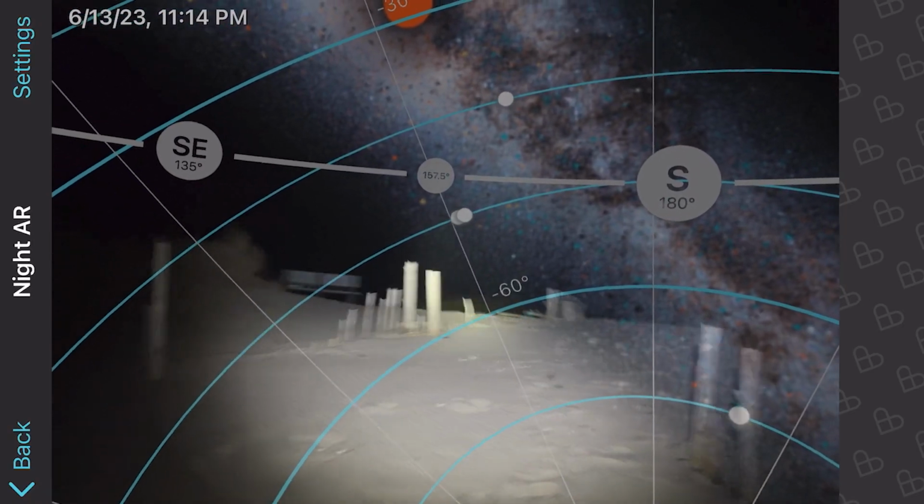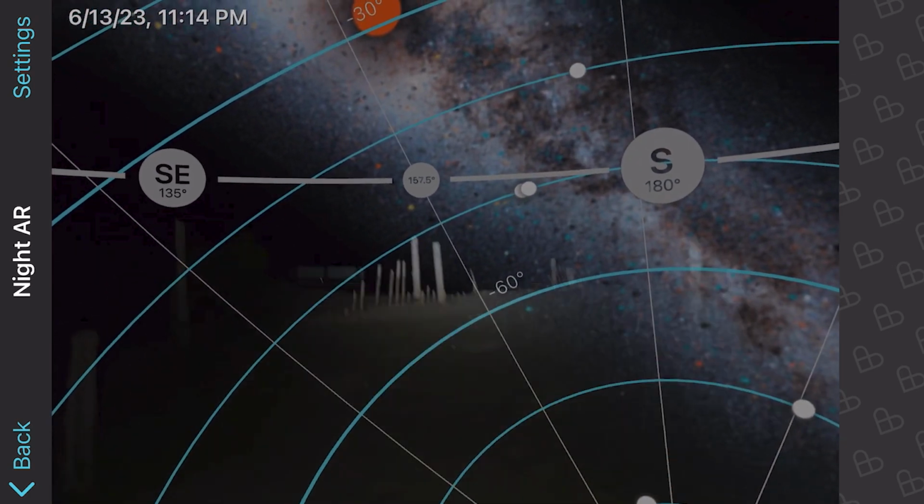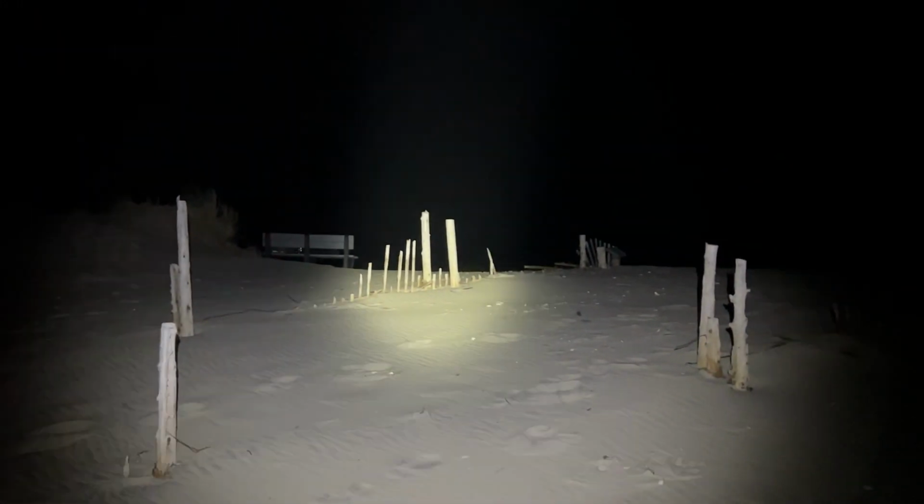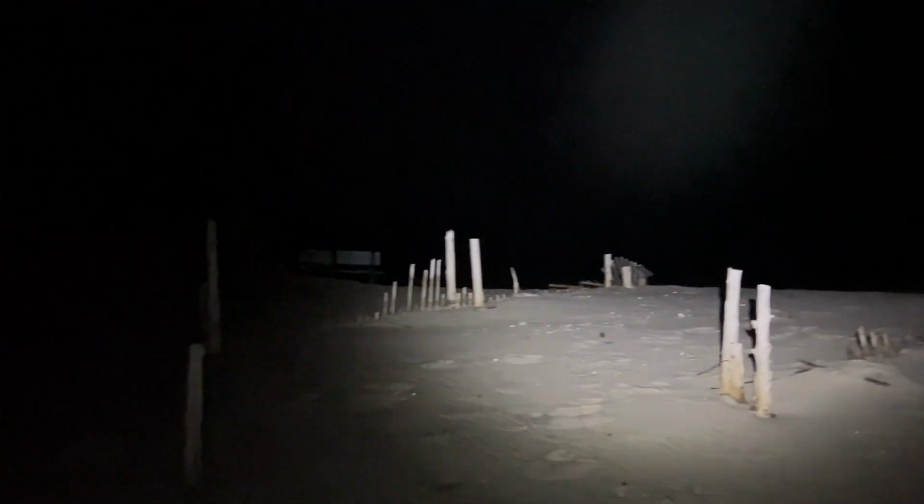So let me open PhotoPills and see what's going on. Okay, I kind of like this composition right here. I have that bench over there, I got my stuff on it. I have what once was a fence post. You can see a little bit of fence right there. But then to line up the Milky Way core right there, I can see, I think, part of Scorpio. So yeah, let's get all this set up.